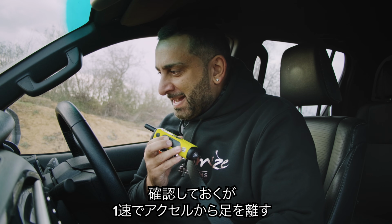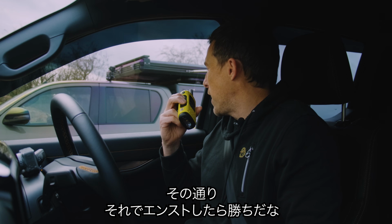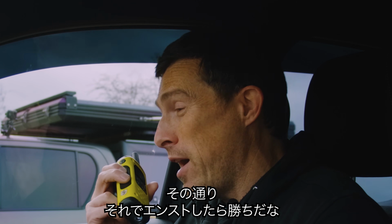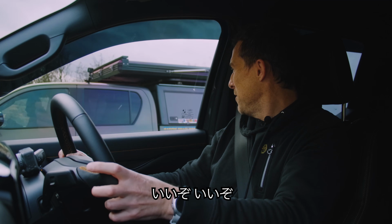Yeah, I'm just checking everything. Going in first gear, am I just going to pull my foot off the accelerator? You'll figure it out. Or you'll stall and not go anywhere and then win. 3, 2, 1. Oh, here we go.